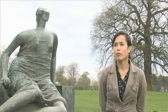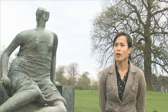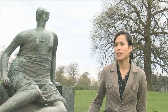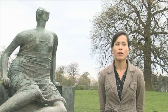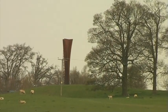We've got sculptures on loan from the Henry Moore Foundation, the Tate, and a few other private collections. And it's a changing display here, so we're continually changing the sculptures that are on site, but none of them are actually owned by the sculpture park, but they are on long-term display here.